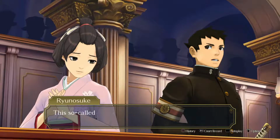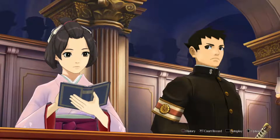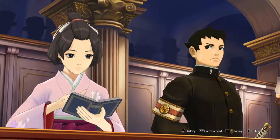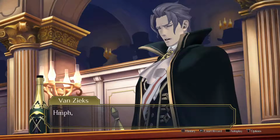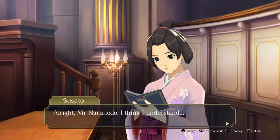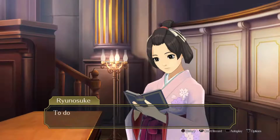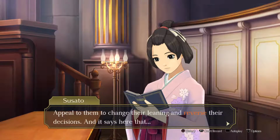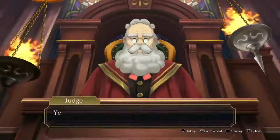What even is it, Miss Susato, this so-called summation examination? Oh, one moment and I'll read about it. You would demand the right to a procedure before you even understand what it entails? Typical Nipponese. Alright, Mr. Naruhodo, I think I understand. It seems that under this procedure we'll be able to appeal to the members of the jury. To do what exactly? Appeal to them to change their leaning and reverse their decisions. And it says here that if successful, the proceedings of the trial must be resumed. Make them reverse their decisions.